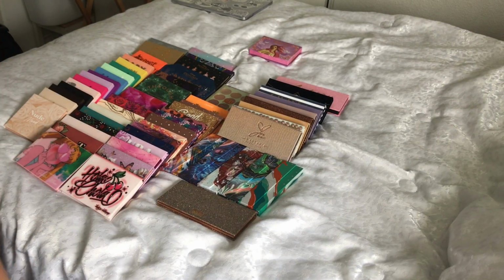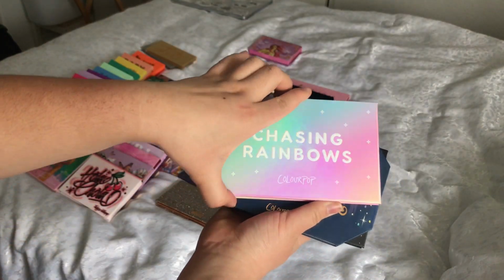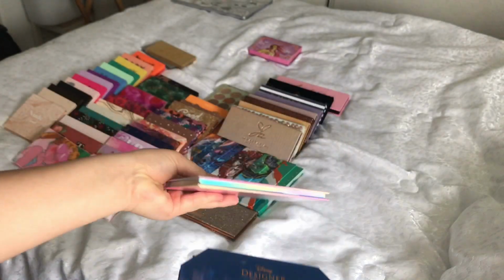Okay, let's see what we have next. We'll do ColourPop again now. Starting with their bigger palettes, we have these four. First, we have Chasing Rainbows from ColourPop. This was like a holiday one, I think. It's cool, but yeah, that's all I have to say.